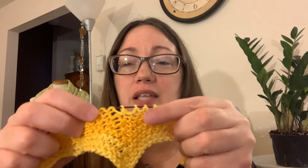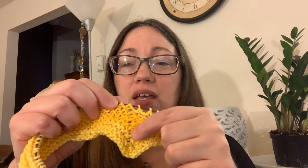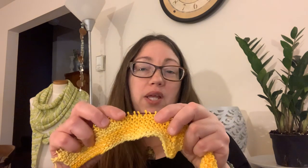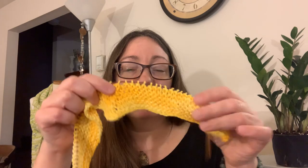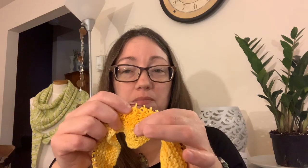On the back side, you don't see it as well. There's actually a little bit of a dip there. So this is all done in garter stitch. I've cast on 65 stitches, because I want an odd number since I need that center stitch. So I've got 32 on one side, 32 on the other, and then that single stitch in the center.